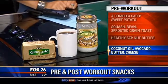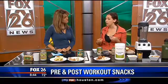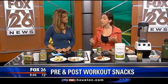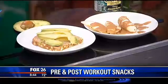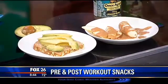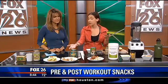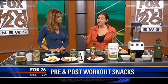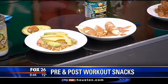Another option would be fat with a complex carb. We have avocado slices as an example here with a sprouted grain bread, so it's not made with flour. Those sprouted grains are much more low glycemic, with a lot more nutrient density and fiber. And then lastly for pre-workout would be another form of fat, so a nut butter with a complex carb coming from a fruit. A fibrous fruit, half of a banana would do with a tablespoon of almond butter, or about half of a large apple would do as well.